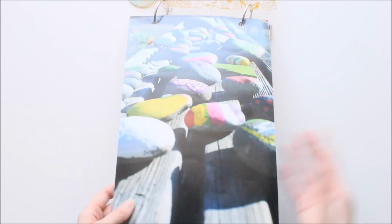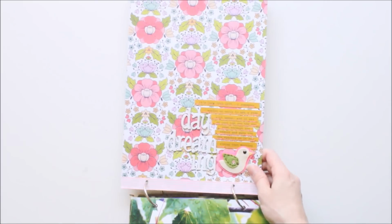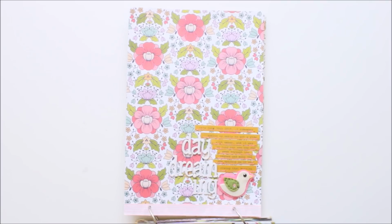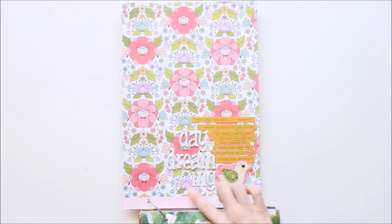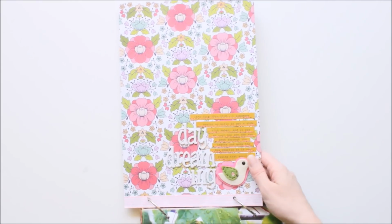One side is a photo, the inside is felt, and the back side is scrapbook paper. And this is, again, like I said, I believe it's an 8 by 12 piece of scrapbook paper. And it's from the kit, and I believe everything was from the kit, the ribbon, the cardstock, everything.